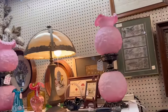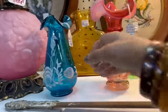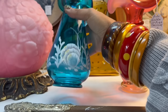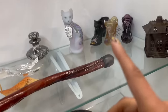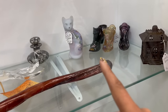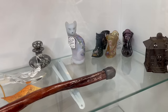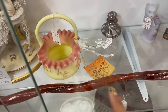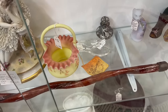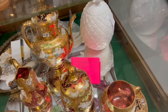Whoa, crazy lamps. Oh, look at the seahorse face. That's gorgeous. And down here, whoa, that Fenton cat. It's $65, but I'm like, look at that purple Burmese. That's amazing. Oh my gosh, look at the original tag on the Burmese basket. That is a gorgeous tea set, to say the least.